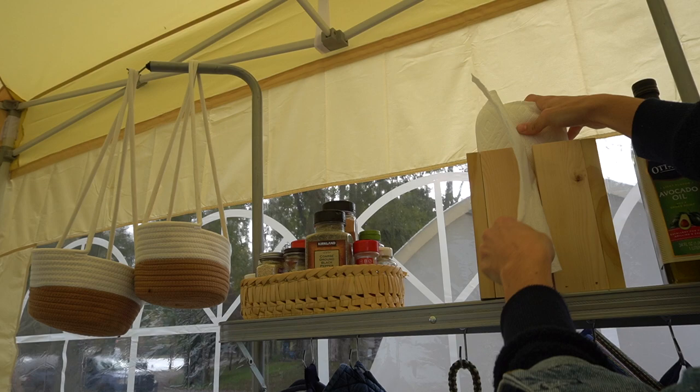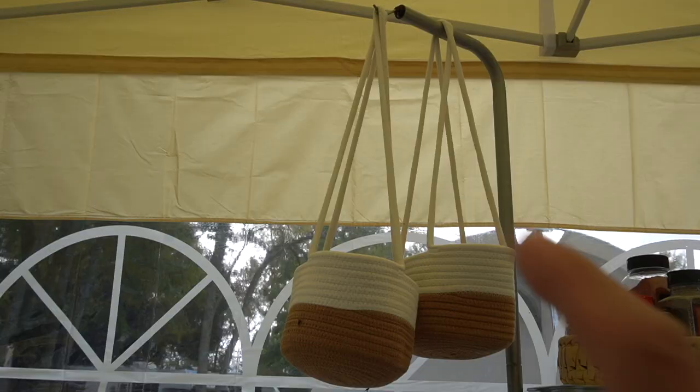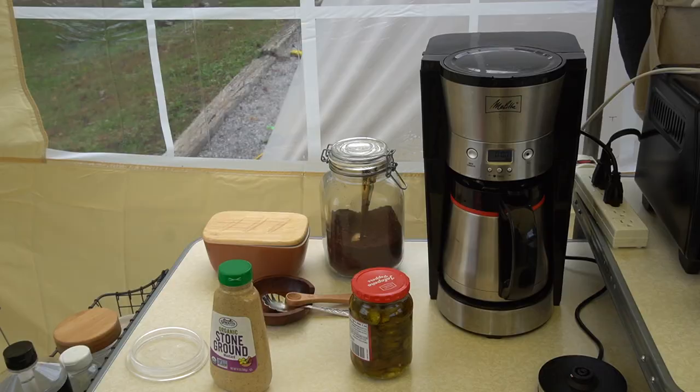And then when we need a paper towel, I can just pull it from the little divide that he created there. And then I've got all of my spices in this basket. And up here, I found these hanging baskets in the dollar section at Target, and I just put all of our fruit in there.